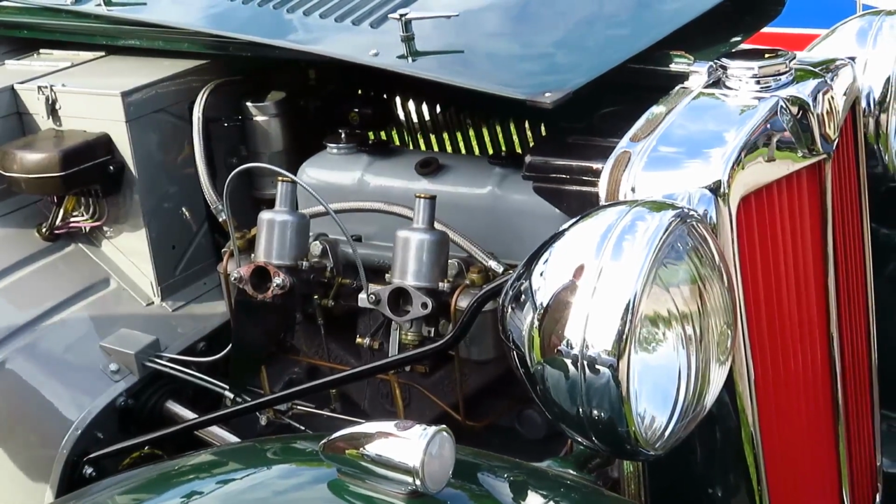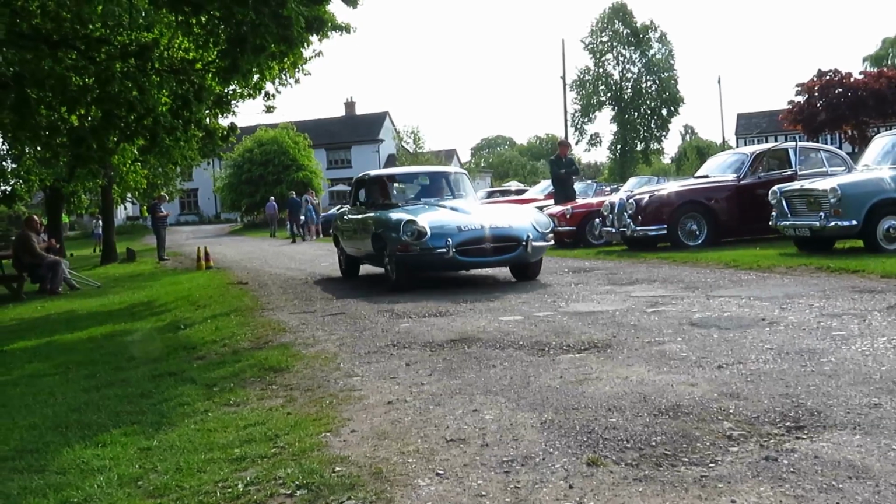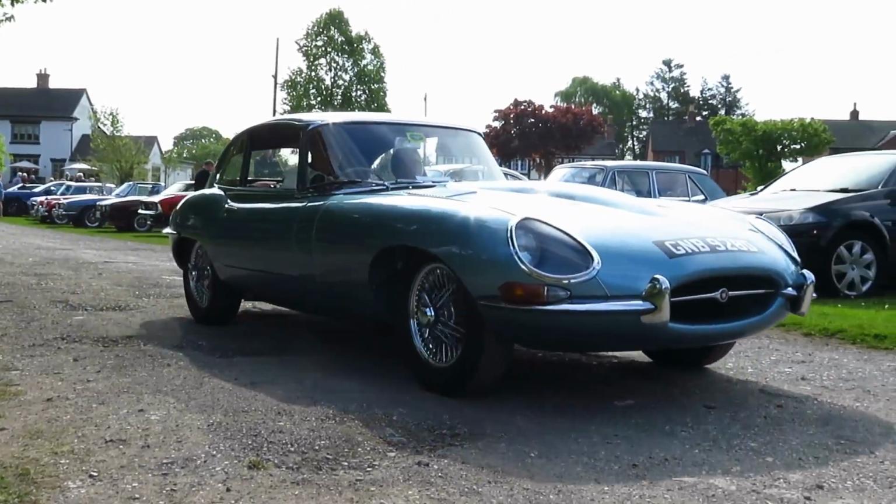Up in the centre, Mark 1 E-Type 2+2. Of course, with the higher roof line.